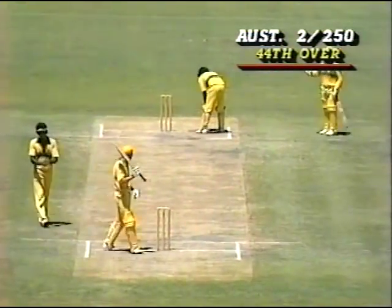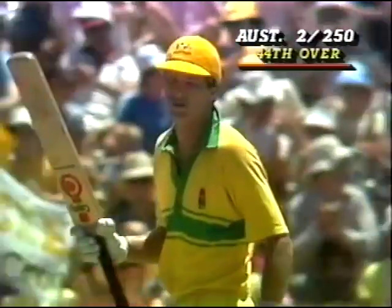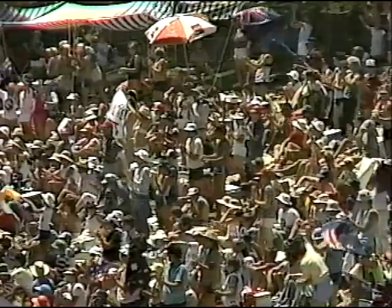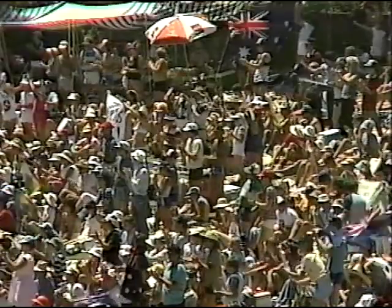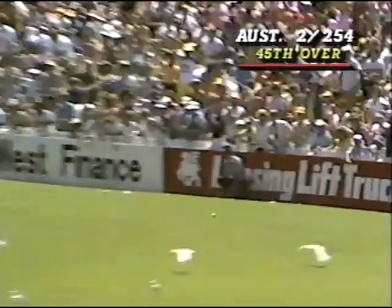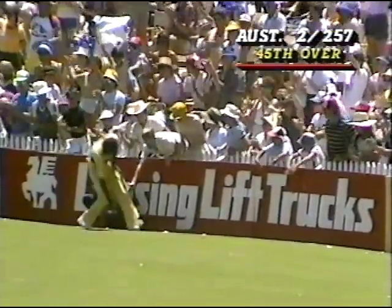250 up here for Australia in the 44th over, and Dean Jones has reached a half century. John to Jones. Jones goes for it and gets it. Good shot, all along the ground. He got it with tremendous power.